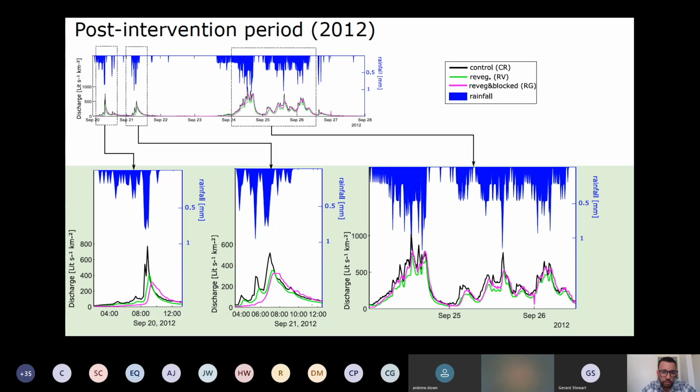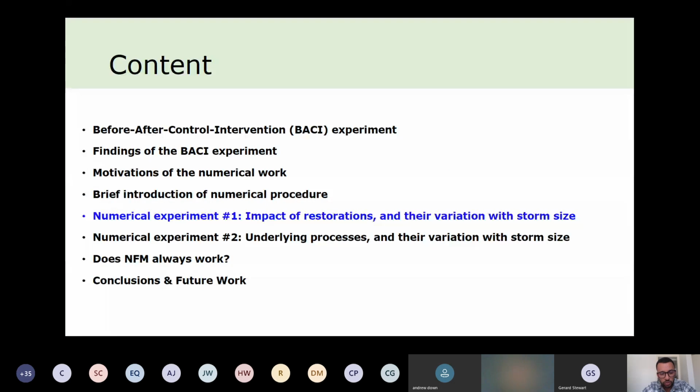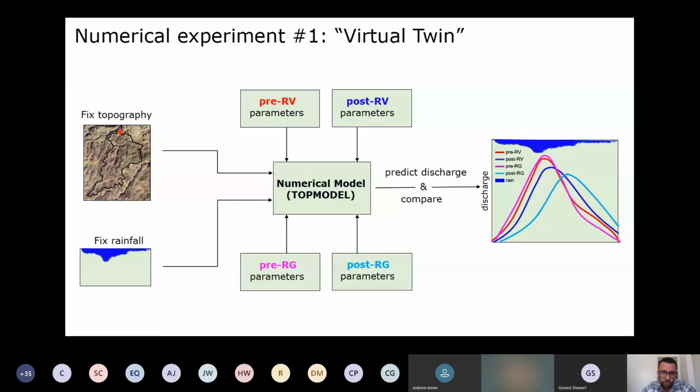So when we calibrate our model to these two periods, 2010 and 2012, we get different parameter sets pertaining to each catchment and period. And then we would like to use those parameters to conduct two numerical experiments. In numerical experiment 1, we look at the impact of restorations, as in we would like to quantify them, having removed uncertainties such as differences in rainfall and topography, and see if that makes any difference when compared to the BACI observations. And also we would look at the variation of these impacts with storm size. Again, I've tried to keep it very brief, but if you would like to know more about our procedures, do ask questions at the end of the talk.